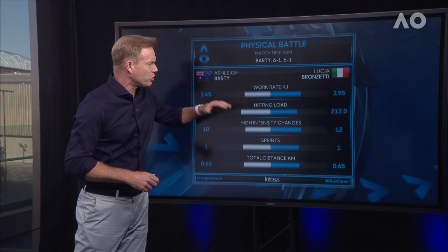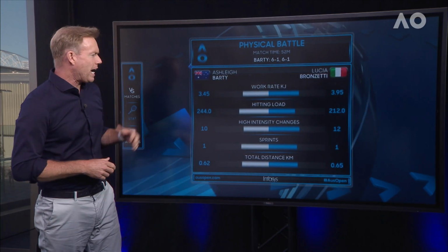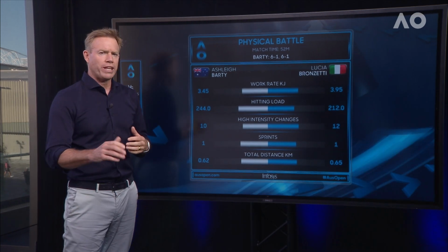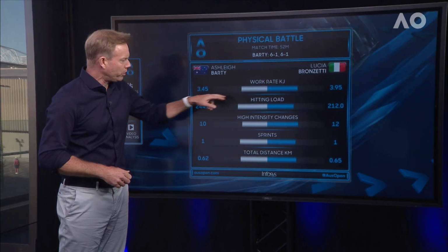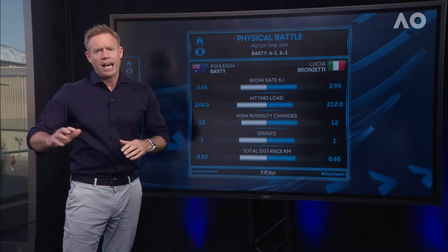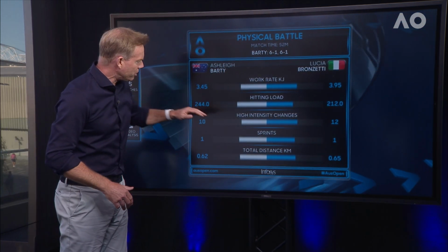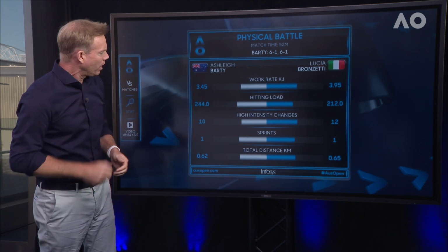It's pretty easy. No surprise, Bronzetti did a little bit more running. Ash's forehand made sure of that. Ash, with a little bit more pace on that shot as well, has to load a little bit more. This hitting load is when you hit the shot at about 100 Ks. Everything 100 Ks and up goes into this number here. So you can see Ash with just a little bit more firepower.